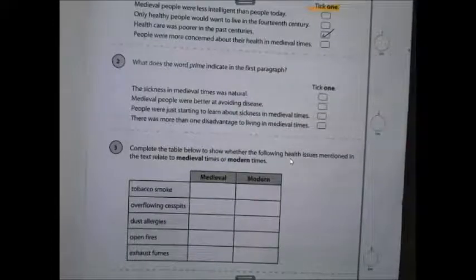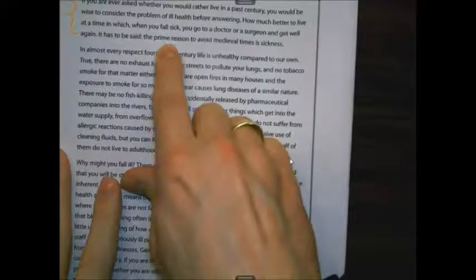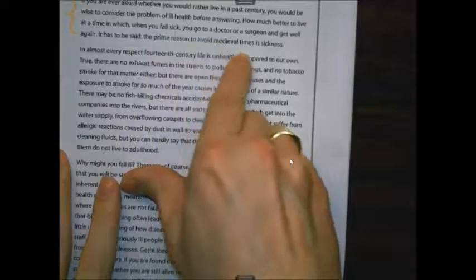Right, let's go on. Question 2. What does the word prime mean or indicate in the first paragraph? Right, okay, first of all, when you come across a question like this, it's really important that you identify the word within the text. So, where does the word prime sit? It sits here in the last line. It has to be said, the prime reason to avoid medieval times is sickness. Prime reason.